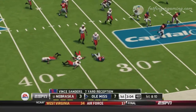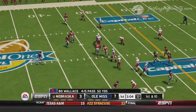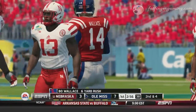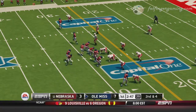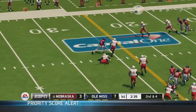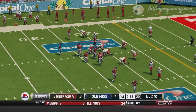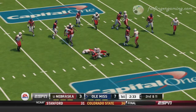Quick strike to the receiver. And down he goes at the 34. That's a gain of 7 on the play. That makes it 1st and 10. They'll spread the field with 5 wide. They get nice yardage on that run. Good for a gain of 6 yards. That'll make it second and four. They go to the left for a nice gain. And they make the stop around the 23-yard line.